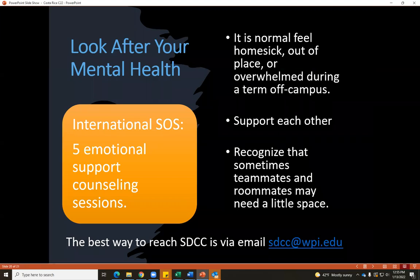Finally, we've done a lot of talk about managing your physical health with COVID, but it's just as important to look after your mental health. This is one of the areas in which students really do not expect to find themselves in a situation where their mental health is not where they thought it would be.